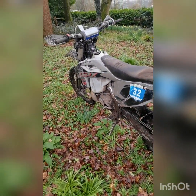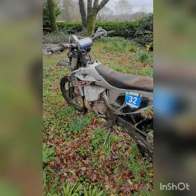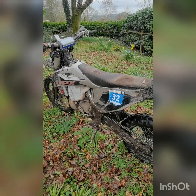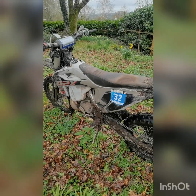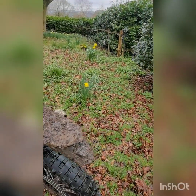It does absolutely everything it should do, and it's absolutely superb. There's no negatives I can think of about this bike at all. It's just absolutely superb. What else can I say, really?